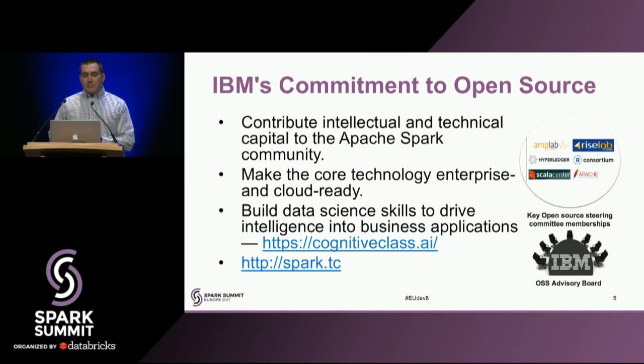But I'd also like to take a moment to talk about IBM's commitment to open source. Not only is IBM a founding member of the Apache Software Foundation, but we have over 180 project committers across 77 different projects. In the context of Spark, our goal is to contribute intellectual and technical capital to make the core technology enterprise and cloud ready.